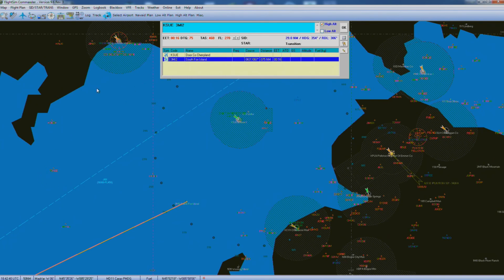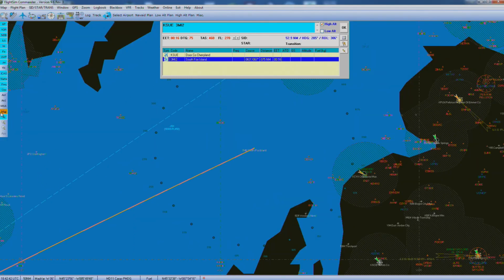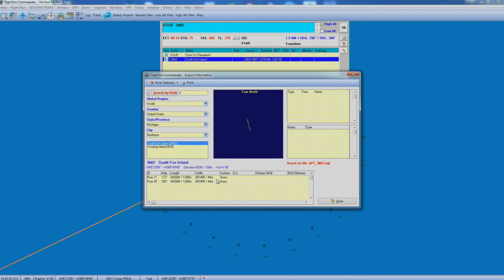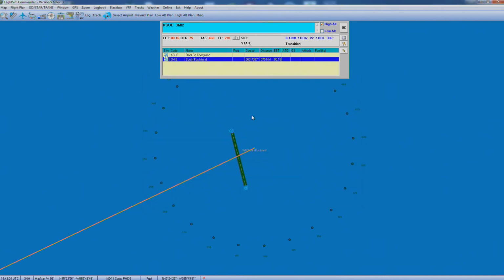So with that, here's South Fox Island. Zoom in here. It doesn't show anything. So it's runway 35, heading 352 degrees. The airport elevation is 653 feet. I did look, and it says this is grass as well. You can see it says here it's grass, but I was looking at AirNav and it shows an island. It's a really small island, and it says it's actually asphalt, so maybe they've changed it to asphalt since FSX came out or whatever.